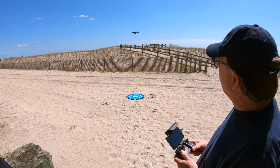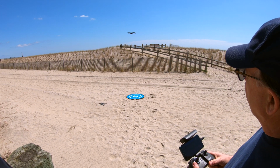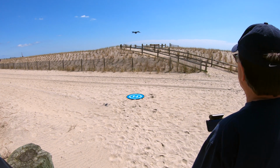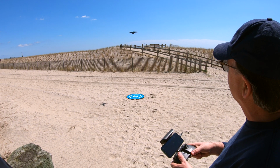All right, looks like she's hovering pretty good. Nice and steady there. No drop or anything. Oh, she wobbled a little bit there, but it's a little wind blowing through here, so she's doing good. So let's yaw that around to face us.